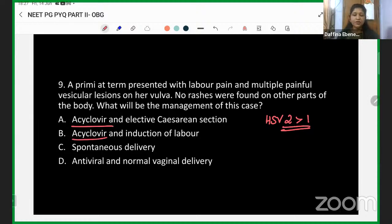But is it cesarean section or is it induction of labor? This also we saw yesterday. When we saw that list of contraindications for induction of labor, we saw active genital herpes infection is a contraindication for induction of labor. So the answer will be acyclovir and elective cesarean section.